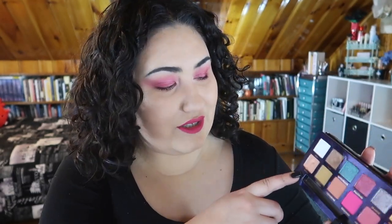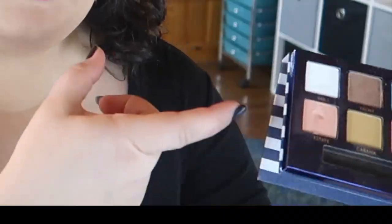I only have one gripe with it. So ignore the fact that I dug my nail right into the shade Estate. I'm so sad that I did that. I went to pick the palette up and it just went, oh, it hurt. And I had eyeshadow under my nail for like an hour. I was trying to get it out.